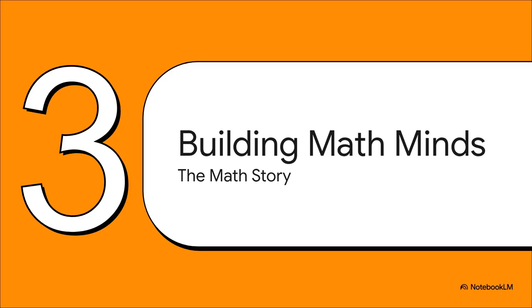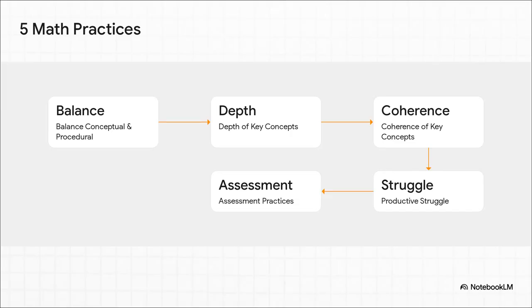So let's make this a little more concrete. How does this actually play out in a subject like math? Well, what if we stopped thinking about math as just a bunch of problems to solve and started seeing it as a continuous, connected story? RBIS gives us the framework to help students actually read and understand that story. And that story, it's built on these 5 essential practices.